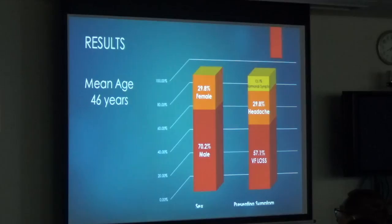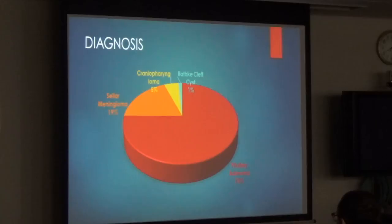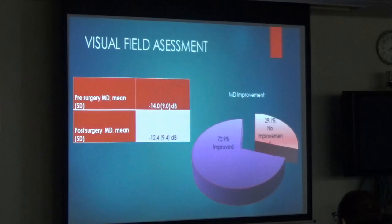The symptom duration has a mean of 9.7 months, tumor volume about 14.7, and the duration of surgery about 259 minutes. These are the factors that we are going to analyze later. Most of them, of course, were pituitary adenoma. The commonest approach was transsphenoidal, followed by transcranial and supraorbital.